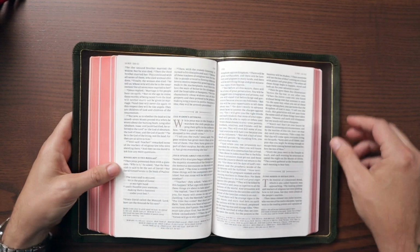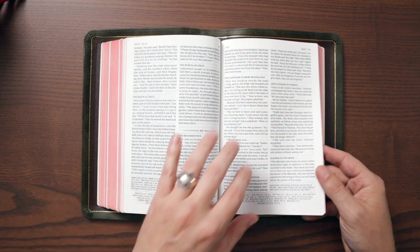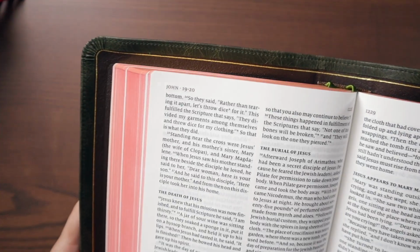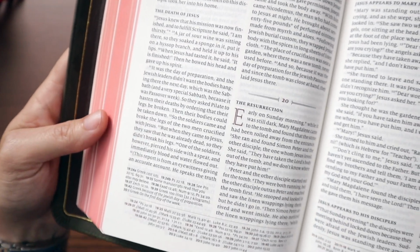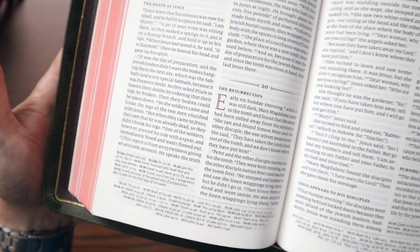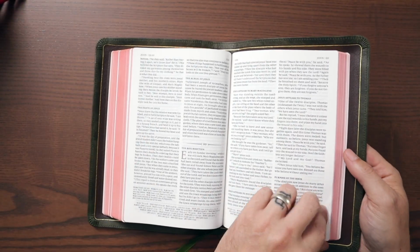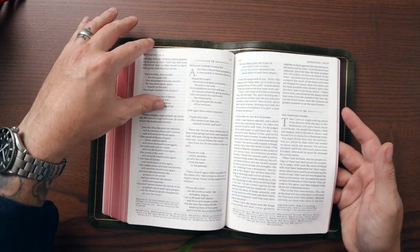I think the paper looks great. It's 28 GSM paper. The typesetting is line matched. You're not having to worry about a bunch of show through on the page. They've actually made the typesetting or the font slightly bolder in these than some of the previous editions. So I think it's very comfortable to read, and it kind of leaps off the page. It's a very, very nice typesetting, very nice design. A kind of classic 2-column reference Bible, but the fact that they put the references down here on the bottom of the page really makes it stand out and kind of be its own thing as opposed to in between the 2 columns. You are getting a concordance with this Bible.